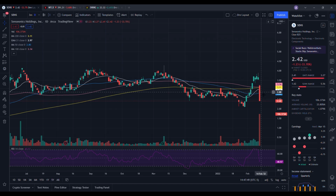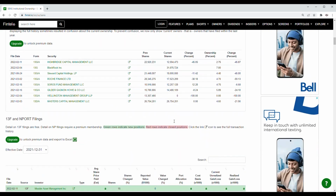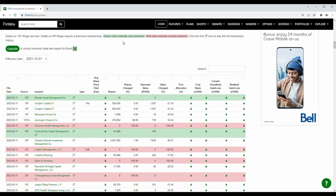I wouldn't just jump in and buy anything, because you could be in the middle of a falling knife. So now let's move on to the short interest information. We're going to take a look at the recent institutional ownership and short interest information for Senseonics. Scrolling down on the page, green rows indicate new positions, while red rows indicate closed positions.